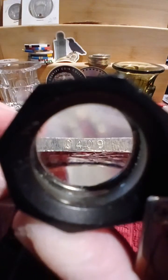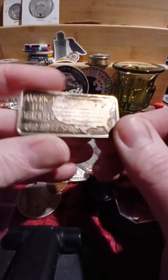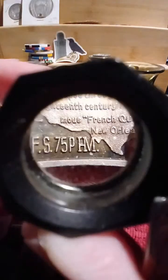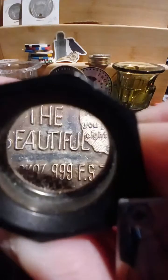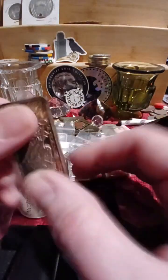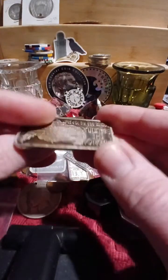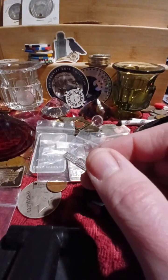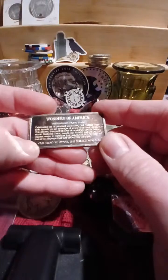Just right on top, that says 0409. It's got a dark toning to it. It's America the Beautiful bar. And the Kansas Kid has a book. Hamilton Mint, I believe, made these. He has a book that tells you different art bars and on the vintage ones and how many they made. Well, for these, they made 10,000 each of these particular art bars. Same goes with this Old Faithful one. That one's America the Beautiful, and this one is Wonders of America.